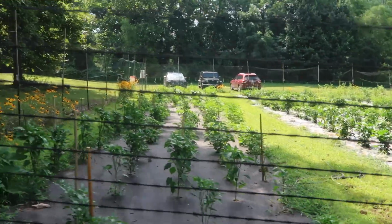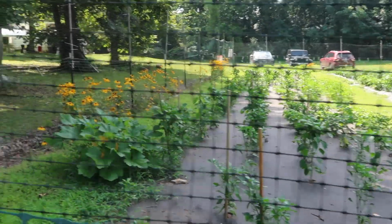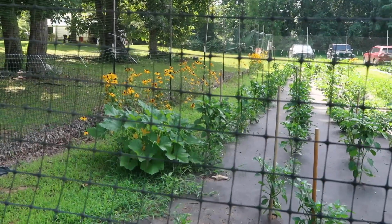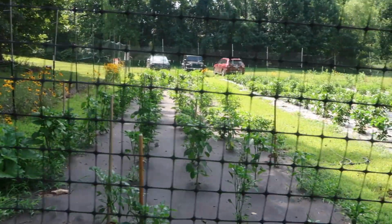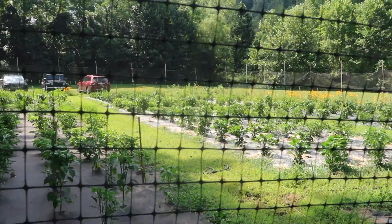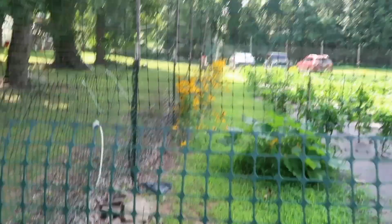Last year we used this end of the garden for our own personal stuff, and so you see this squash plant right here is a volunteer. I don't know how it happened. I mean, we tilled everything and it was completely tilled up, and this is where we had squash planted last year, and it just popped up. We had grilled squash for supper last night because it's already producing.